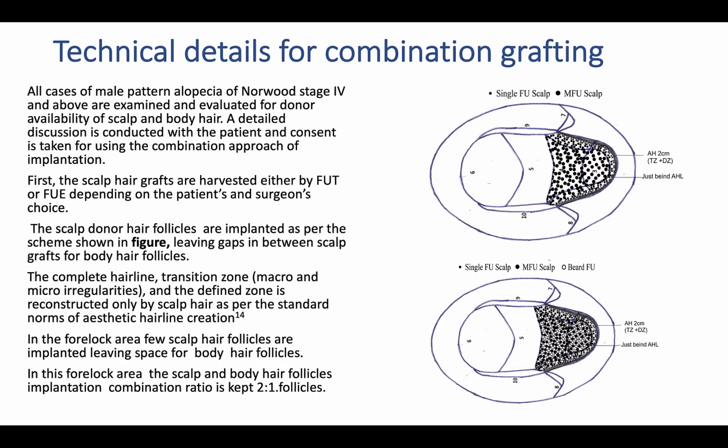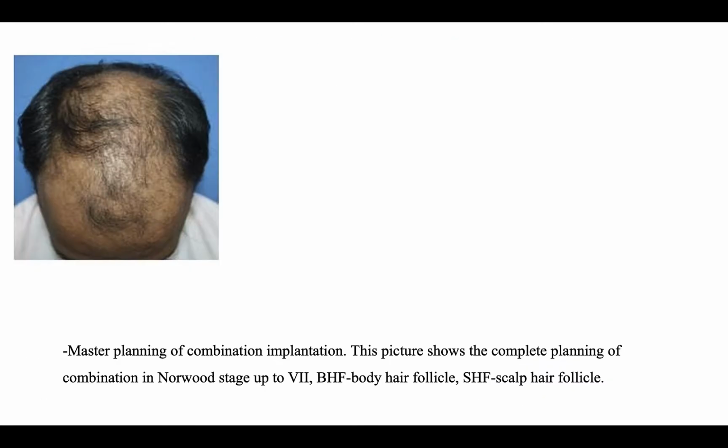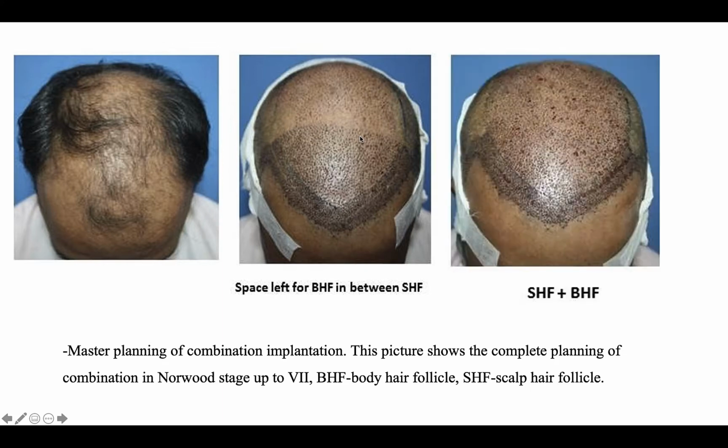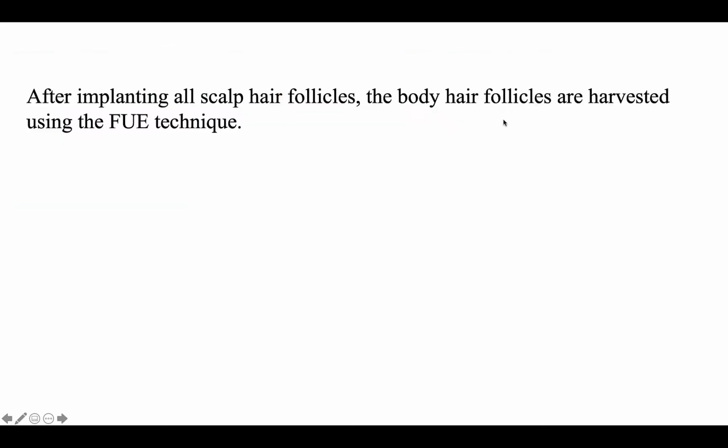So this is the master plan. First, you implant scalp, leave the gap in between the scalp hair follicles, and then you harvest the body hair and then implant them. So this is what you can see: the planning, harvesting and implantation of scalp hair in pre-made slits, then harvesting of body hair and implantation of body hair in between the gaps left, and that's how we complete it in two stages.